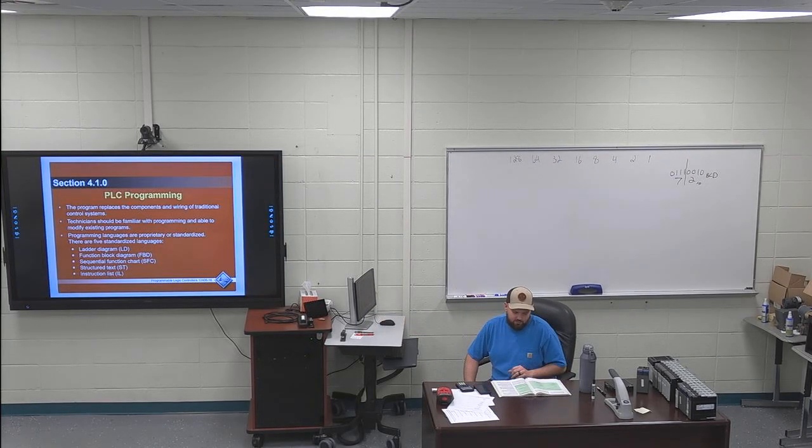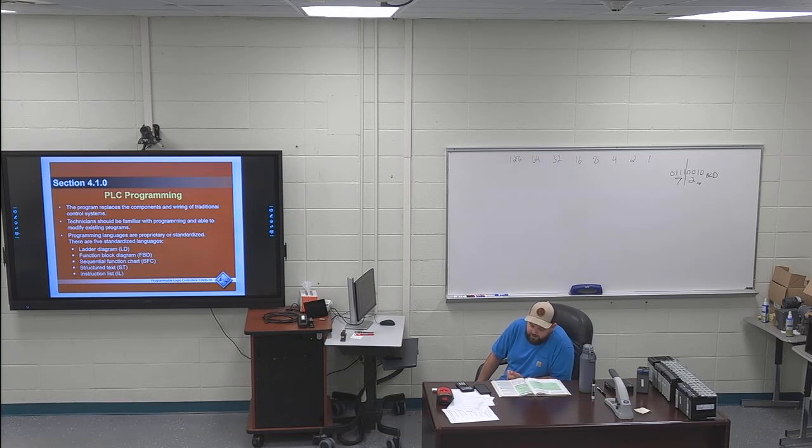PLC programming. So you're going to have different types of languages that you can program PLCs in. 410, PLC programming languages. I've got all 5 of those bullet points highlighted: ladder diagram, function block diagram, sequential function chart, structured text, instruction list.